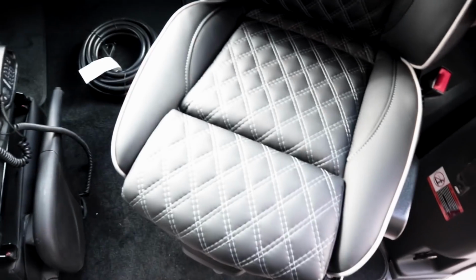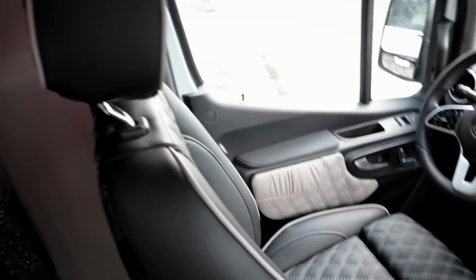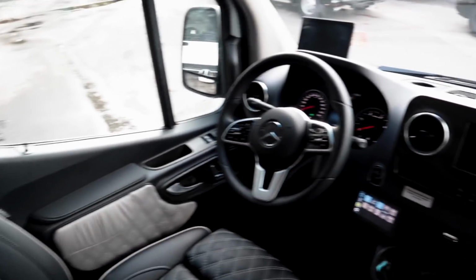So just check out these seats. Look at that. I mean, absolute luxury. This diamond stitching and everything is what I'm a big fan of. I'm not going to lie to anyone.